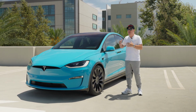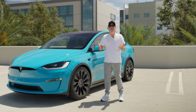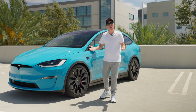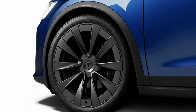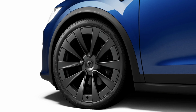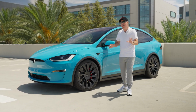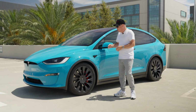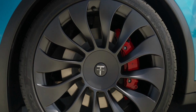Now, we couldn't stop there. This customer loves Sportline and also loves our wheels, and that is our number one product. So we went ahead and removed the 22-inch wheels that came with this performance Model X, and we kept the tires, we kept the mounting hardware, everything that it came with, the TPMS sensors. We just installed our 22-inch satin gray TSV wheels.